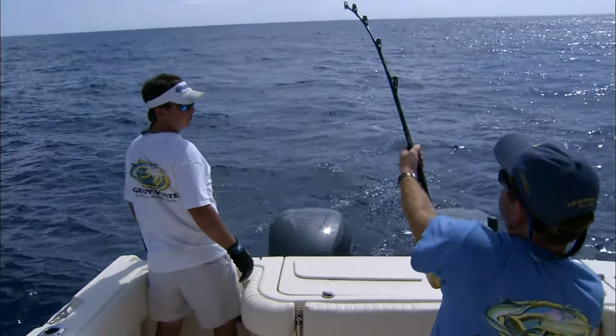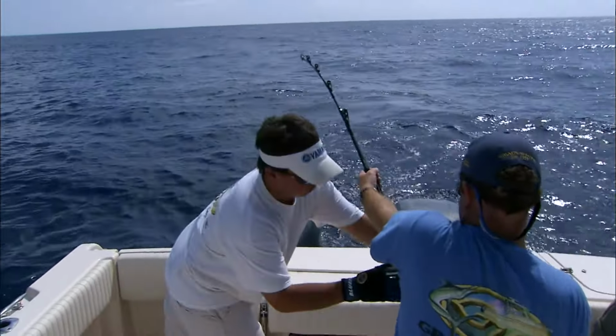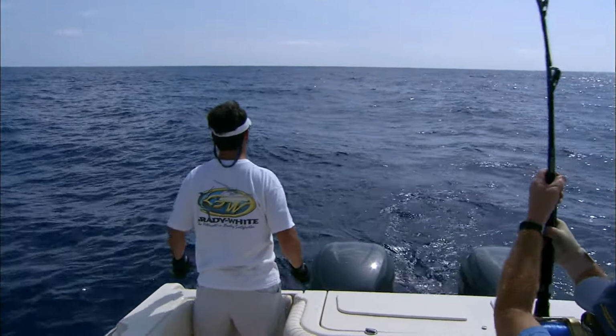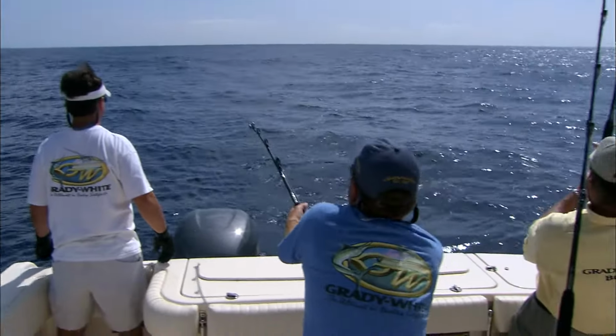I think if they knew we were going to let him go, they'd come on up peacefully. Crank it, going down. Put her in low gear here. Winch up. I don't know if he's resting, but I need one.